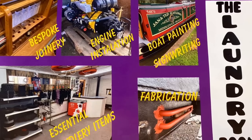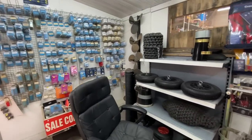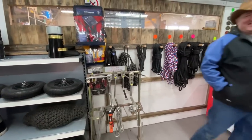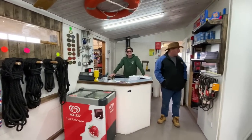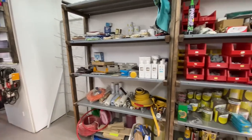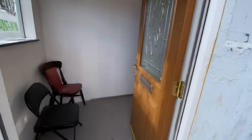So here at WallaceSheen Boats, between Steve and his colleague Joe here, they do bespoke joinery, engine installation, boat painting, sign writing, fabrication, etc, etc. They also have a well-stocked chandlery. Putting your cool dude face on. And a very friendly atmosphere too. Oh, and there's also a launderette for boaters to use. So if you're stopping at Barbridge, it's well worth a visit.